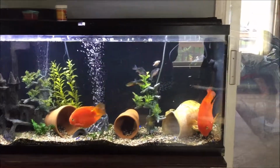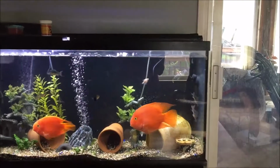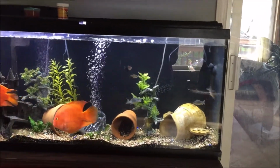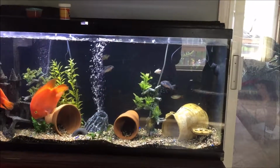But you can see the 3 cories at the top there. I love cories. I can't speak, I should say cories instead to make it easier. But I love cories because they bring a lot of movement to the aquarium. And it's just really nice.